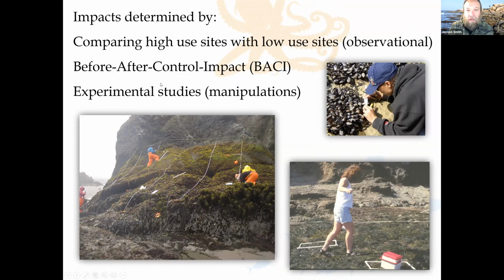On rare occasions, you might be able to do what's called a before-after control impact study, maybe a place that has been closed off to human visitation for a long period of time, but is going to be open for one reason or another. You can do a bunch of sampling before it opens and then sample afterwards to see what the changes are. Or finally, you can do experimental studies or manipulations where you're actually, like this example here, trampling a known amount of steps on a fixed location over time, and you look at what the impacts are.